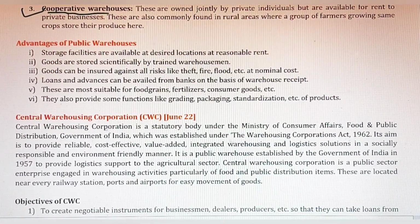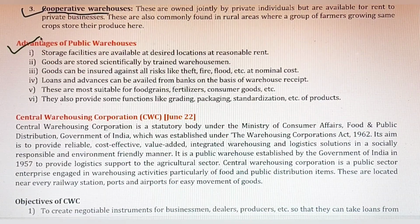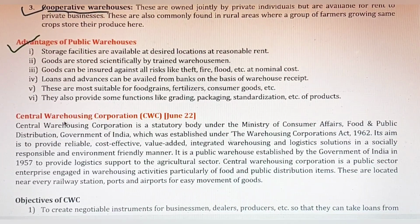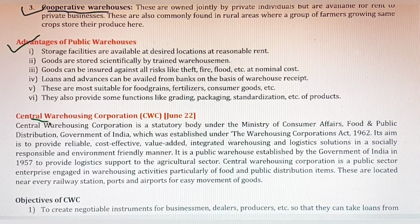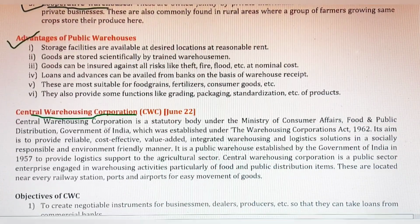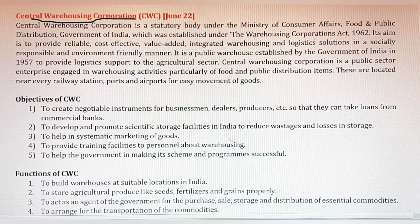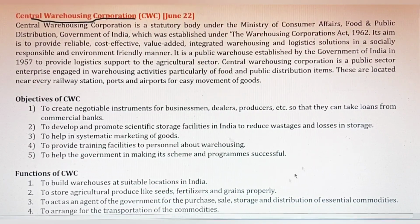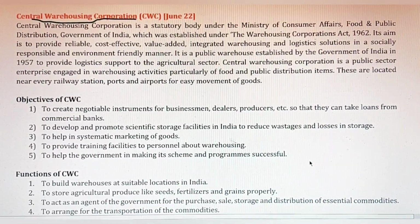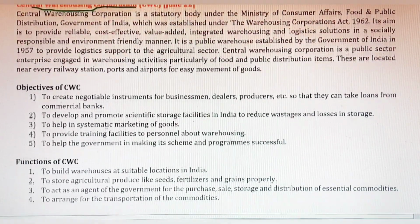Okay, and here are some advantages of public warehouses. This question also you must learn. The next question came in the June 2022 examination, that is CWC, Central Warehousing Corporation, and you may be asked to write its objectives and its functions, because this is the most important type of warehousing authority that operates in India. So you must know about this as a citizen of India.